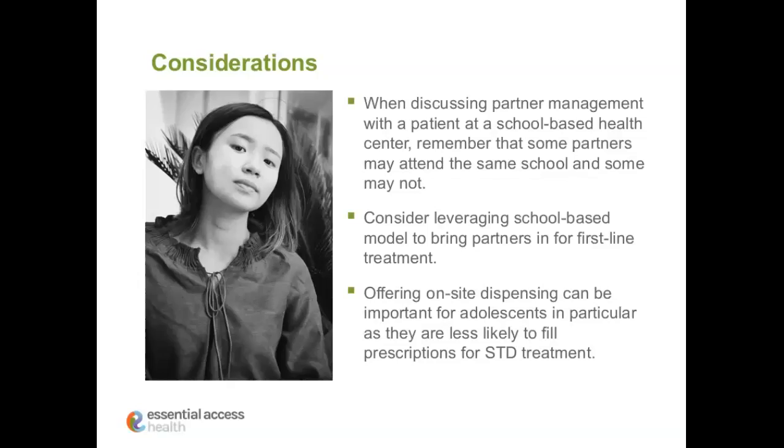So looking at some of these considerations in May's case, it's important to consider that when you're discussing partner management with a patient at a school-based health center, there might be some partners that attend the same school, and there might be partners that don't go to school there or may not be engaged in school. Offering on-site treatment for patients is particularly important with adolescents because they're less likely to fill prescriptions for STD treatment.